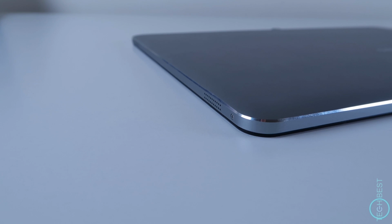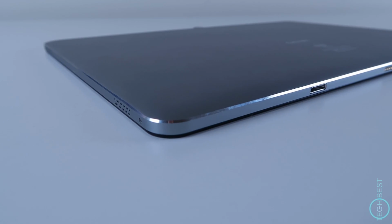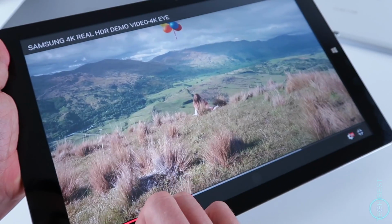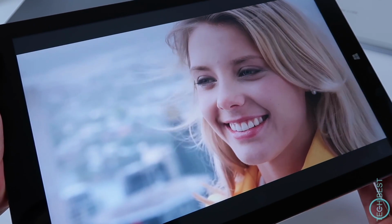Internally we get a 1.1 GHz Celeron processor, which can turbo boost to 2.2 GHz and is faster than any Intel Atom-based system. Web browsing and even watching 4K content on the big high-res display all ran smoothly in my testing. We also get 4 gigs of RAM and 64 gigs of storage.